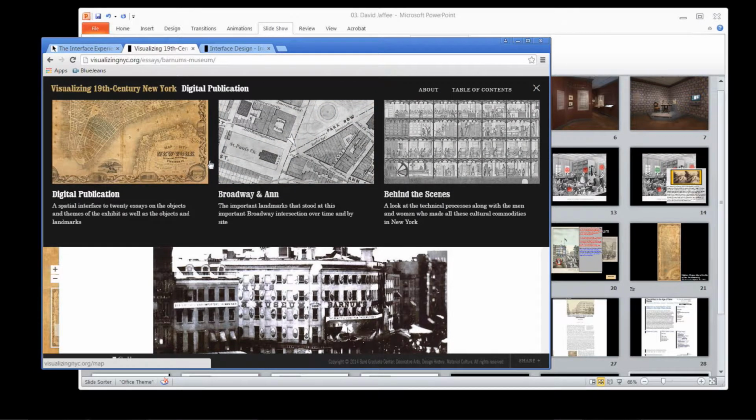And then there are also the two interactives. This text actually takes more time to go through, but I think you can see the wealth of materials with the essays and the objects from the exhibit. And the last piece, which is very important, is that this was built on a WordPress platform that is open-ended so that we can add in subsequent iterations of the course or subsequent focus gallery projects.